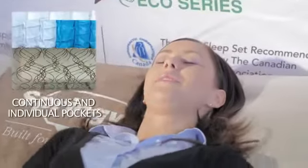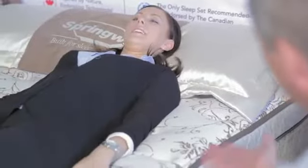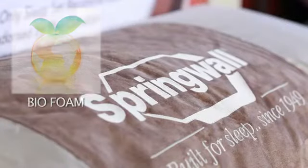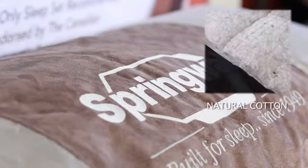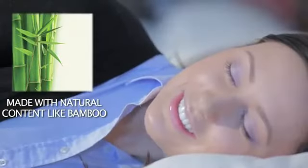When paired with either of our center-zoned innersprings, a state-of-the-art individually wrapped pocketed coil system, or Springwall's firm, superelastic continuous coils, the sleeper is in correct postural alignment regardless of sleep position. Springwall's chiropractic sleep systems are Eco-Series approved. You reduce your carbon footprint with our use of eco-friendly materials like biofoam, natural convergence latex, aquagel memory foam, natural cotton, and natural content in the covers like bamboo.